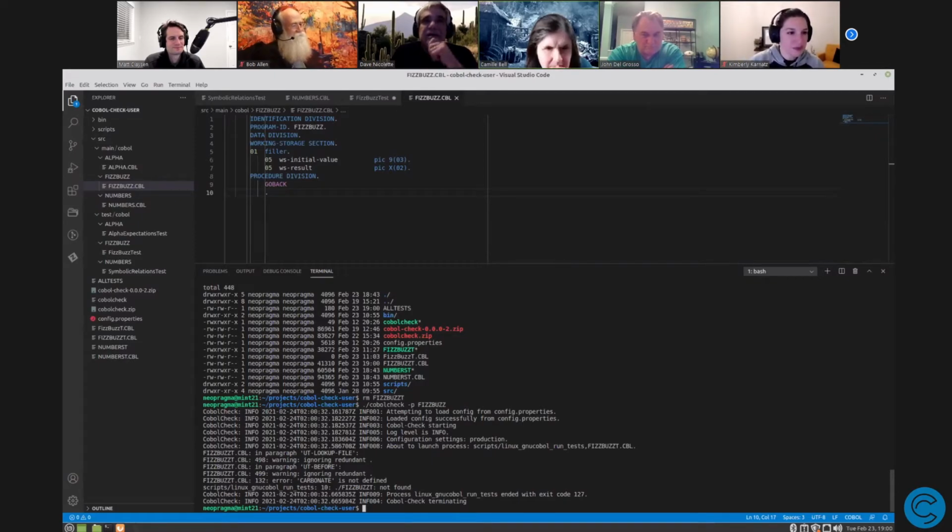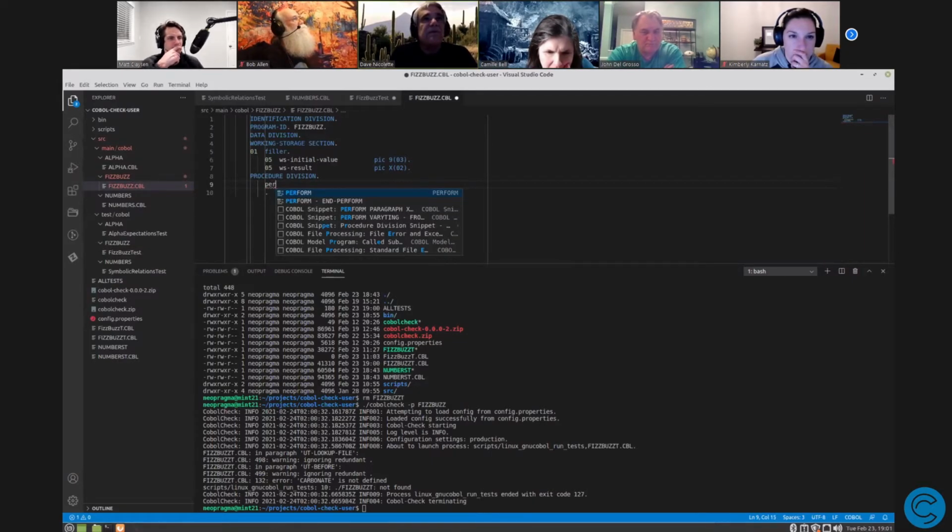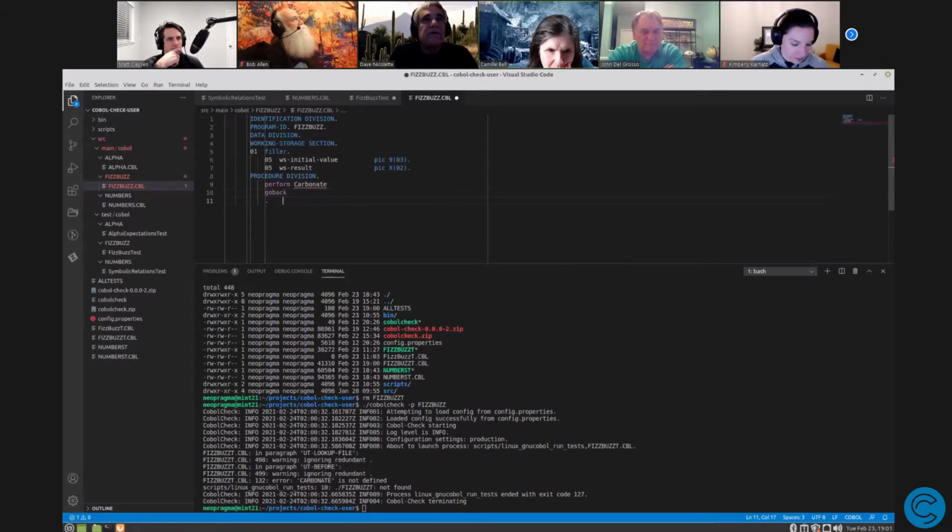That's right. So paragraphs, we're talking about conceptual boundaries and things. Paragraphs are conceptually similar to Java methods, but they are not implemented the same way, because COBOL is a procedural language, it's not an object-oriented language. But conceptually, that's the piece that we want to get to for unit testing. The smallest logical piece. So let's say we have a program that will perform carbonate, and then it'll go out. Okay, so we need a paragraph called carbonate.